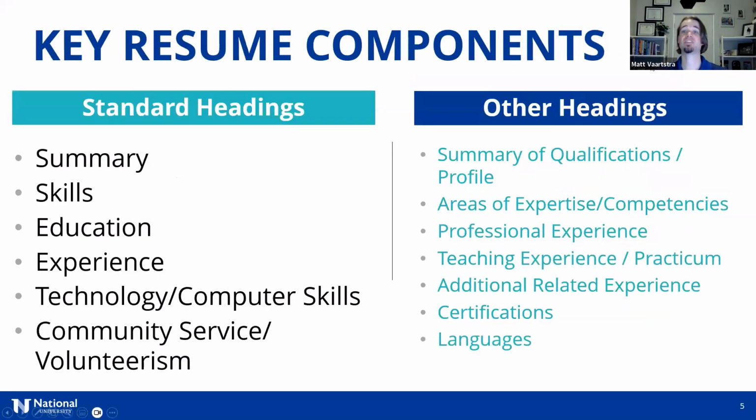Okay, let's talk key components. And what we're gonna do after this, we'll talk CVs, and then we'll actually break down a resume specifically by some of these sections to take a look at what best practice or optimal looks are for these different sections.